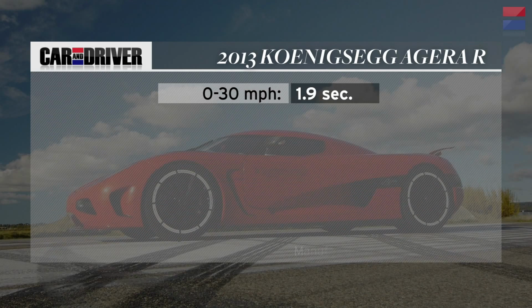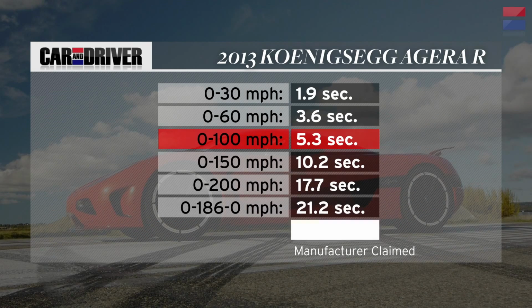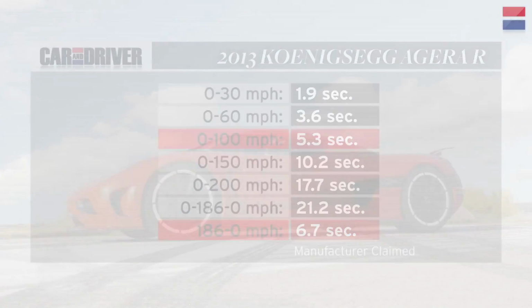In an independent test for the Guinness Book of Records, the Agera R clocked 0 to 100 in 5.3 seconds, which is just a shade behind the Veyron Supersport. But then the Agera R really opens its lungs, hitting 200 in 17.7 seconds. That's 4.5 seconds quicker than the Veyron Supersport.